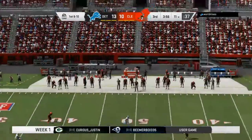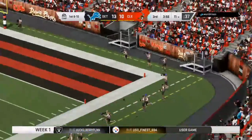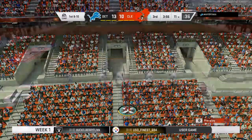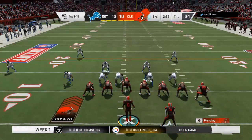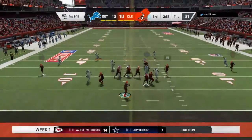At their own 11-yard line, the Cleveland offense is ready to go, and last time they were able to get 3. It's not what they wanted. They wanted 6, but they got at least something.